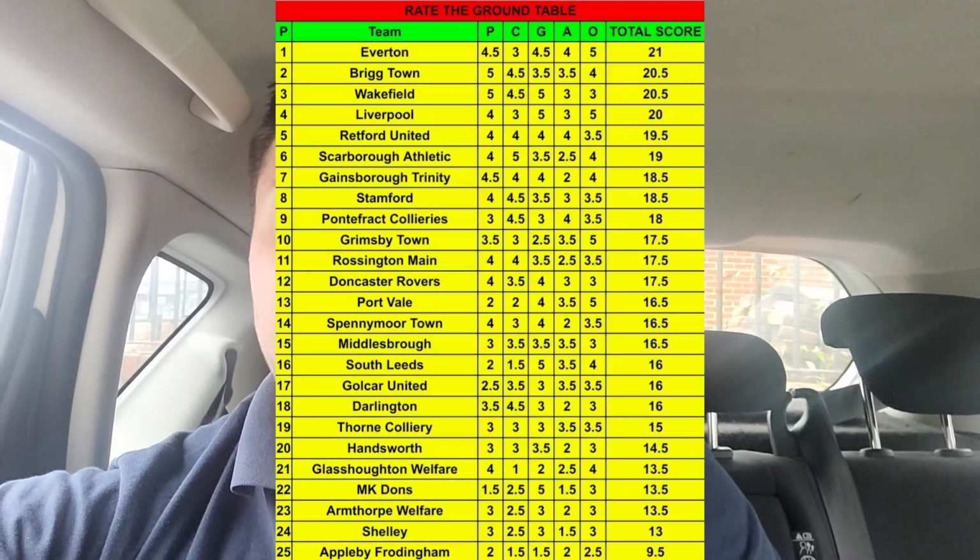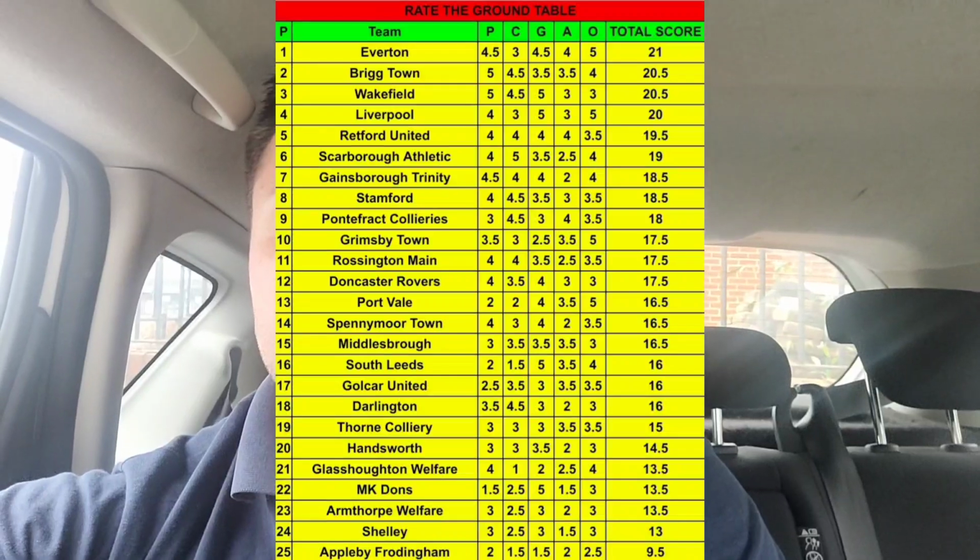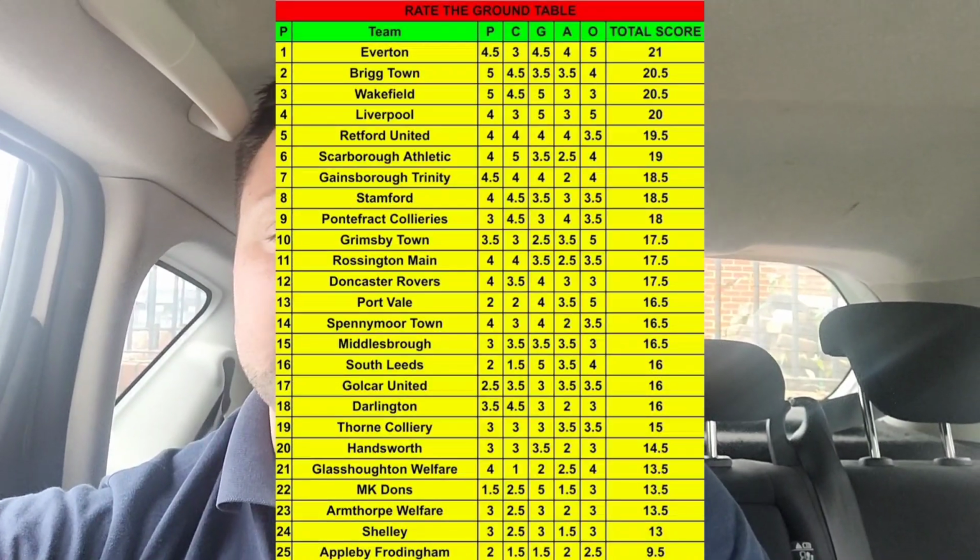So this gives Pontefract Collieries a total score of 18 out of 25, which puts them into 9th place in the table, sandwiched in between Stamford and Grimsby Town. So, like I said, I've really enjoyed that, to be fair. That was the closest ground that I had not done in the top 10 level, so very good to finally be able to tick it off.